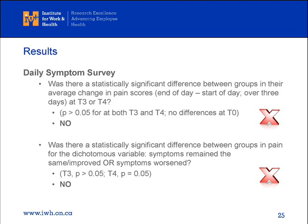But even with that fancy analysis, we still didn't really see a difference. We were quite close at T4 with 0.05, but we weren't confident to say that there was a significant change or difference. Were you finding differences that you thought might have been meaningful, but they weren't statistically significant, or were you finding that there was no difference?